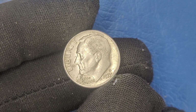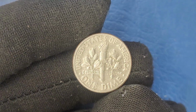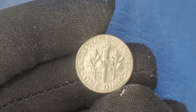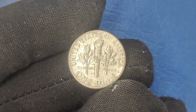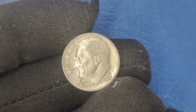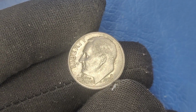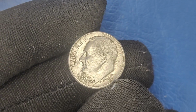So let's break it down and explore why this coin is so valuable and what makes it a treasure among collectors. The 1977 Roosevelt dime is a standard 10-cent coin minted at the Denver Mint. At first glance, it looks just like any other dime. It features the familiar portrait of President Franklin D. Roosevelt on the obverse side and the torch, olive branch, and oak branch on the reverse.